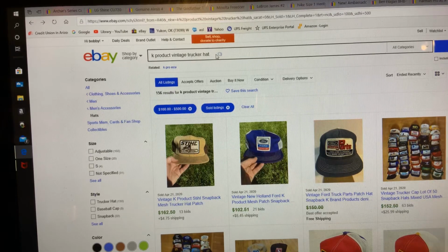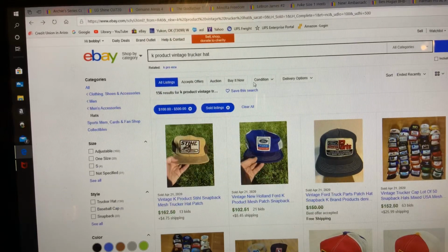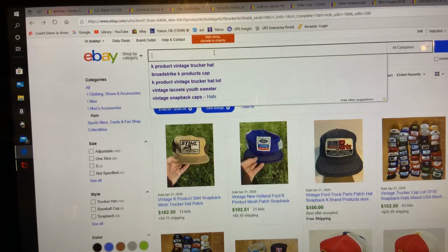But you're definitely wanting to look, just to stay on this real quick before I move on: K Products, Louisville manufacturing, and just about anything, but especially ag, tobacco, trucking, obviously Ford and other manufacturers. You're going to make some money if you come across these. And those, you want to pay up, even if you have to pay $5 or $10 for one of these hats, because they're worth it, as you can see.